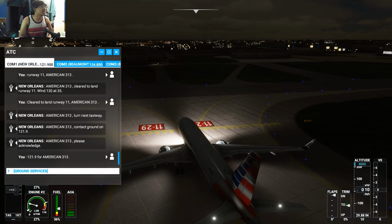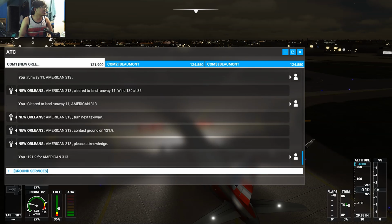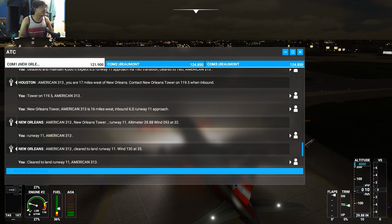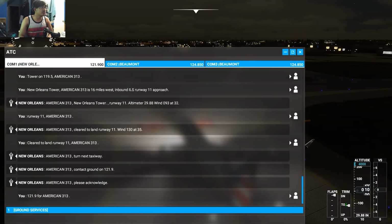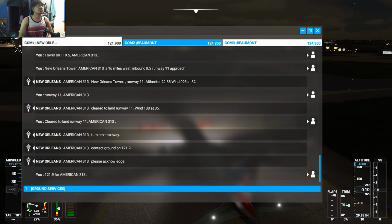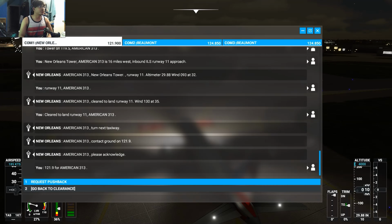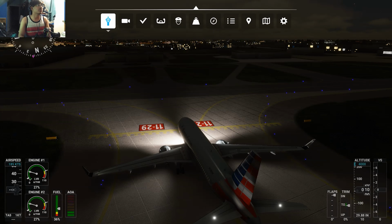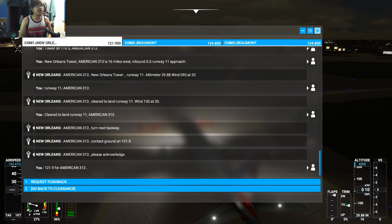Taxi to take off. I'm trying to taxi to, hello? Hello? Can I not taxi to... Okay, so for some reason, ATC is not allowing me to... Is it because I have the parking brake on? It's because I have the parking brake on, isn't it? It's not! What the hell is happening? Okay, screw it.